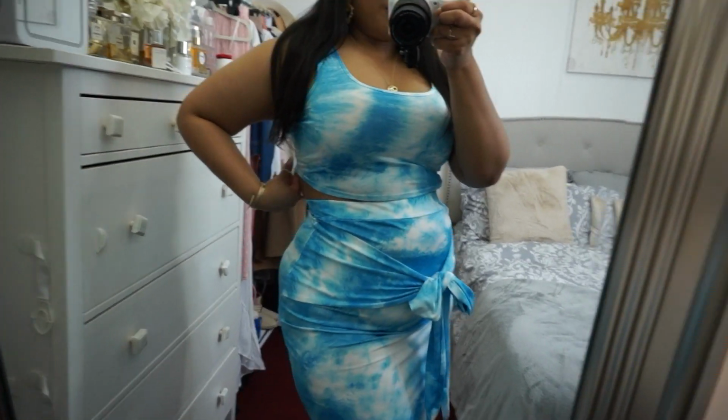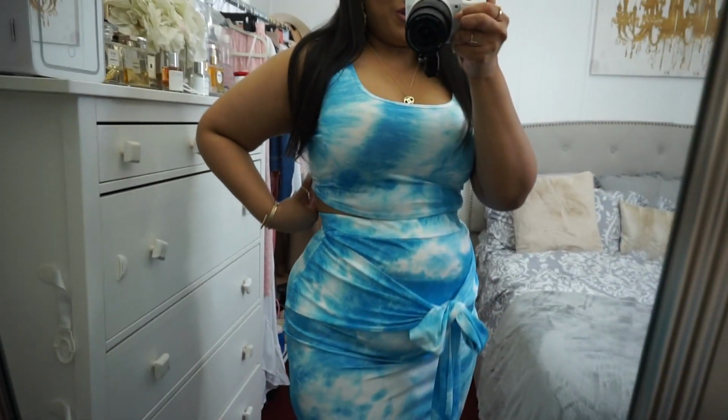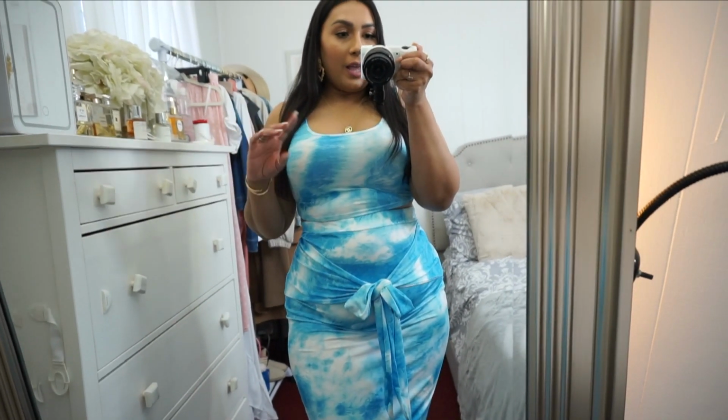So the front of the top is actually a little bit longer than the back. The back kind of rides up, and I feel like it's like showing all my rolls, all my back fat, and I don't like that. But you can easily layer this with a denim jacket, which I do have to show you. I will put it on in a second.